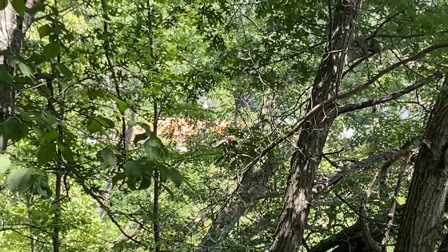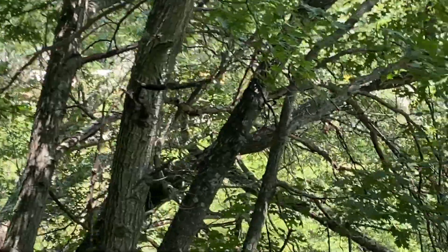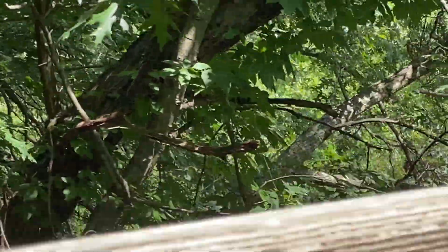See the train going through over there. That is now the current tracks for the train. This bridge was once a railroad crossing, no longer.